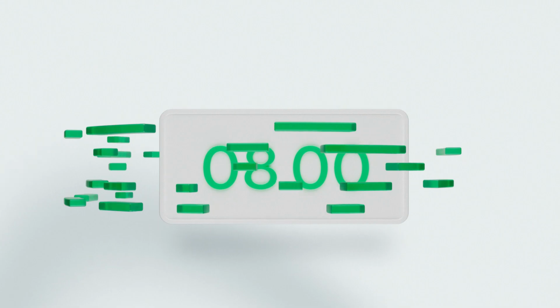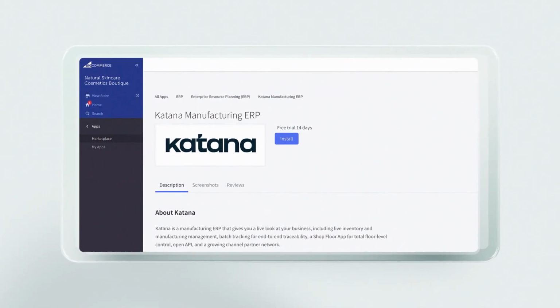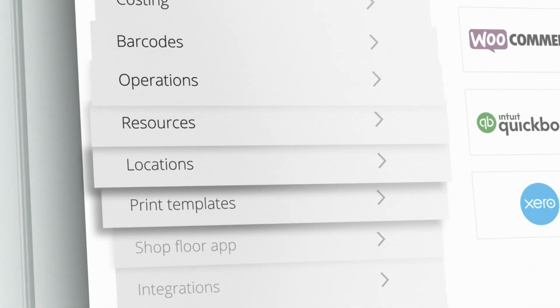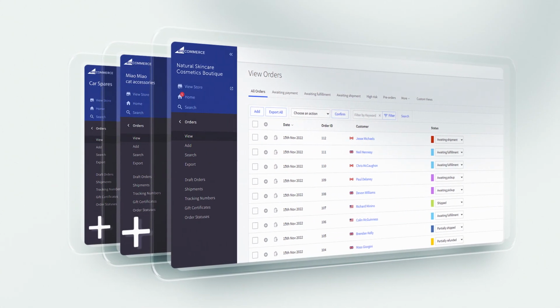And if you're worried about setting up the integration, it really couldn't be easier. Either set it up directly from the BigCommerce marketplace, or go to Katana's setting page, find BigCommerce, and follow the guided setup. You can even connect multiple BigCommerce stores if needed.